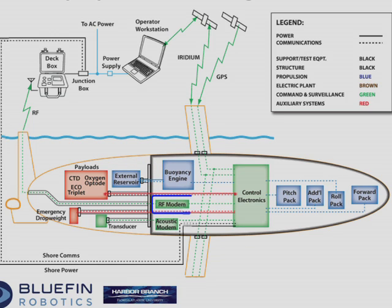It can communicate over short distances at higher bandwidths with radio frequency communications. And it has some sensors that I'm going to tell you more about, and an emergency drop weight. So if it hasn't returned to the surface and it believes there may be something wrong, it can drop a little weight. And that's after the talk. You can go and have a look at the vehicle, and we'll show you some of these things if you're interested.